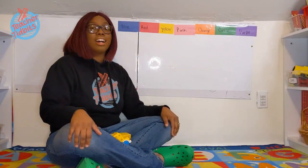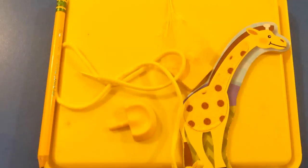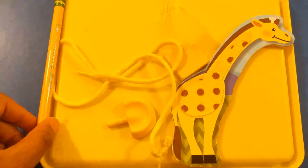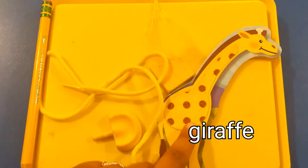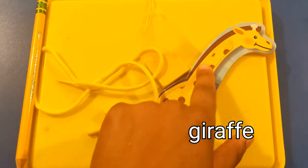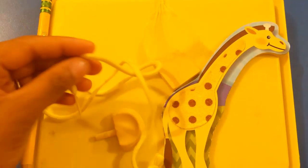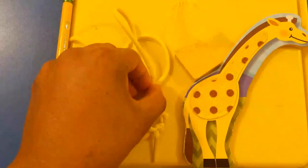Let's talk about the color yellow. Let's take a look here at my yellow tray at some of the yellow things I found in my classroom. I have, well, first, a yellow tray. Here's a yellow giraffe. A long neck. Oh, look, some yellow string or shoelace. Cool.